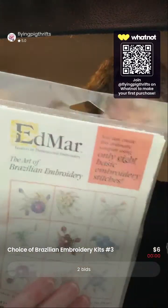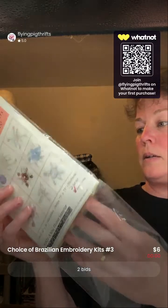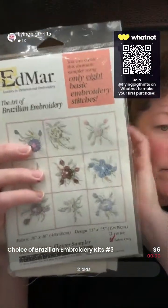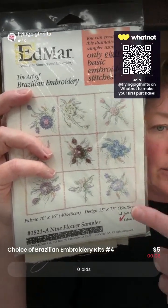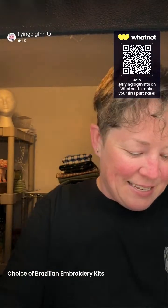Let's see. This looks like it's not even used. Is this still sealed? The pattern's in there. I see it. There's no thread. There's 8 basic embroidery stitches on this one. And then it comes with some backing fabric. So there's that one. You need to get the thread, but the pattern's in there. These look difficult. My mom can do this, but she can't do counter cross stitch. Isn't that funny?